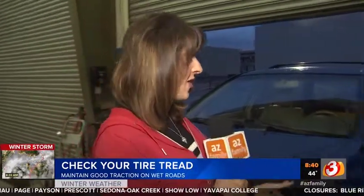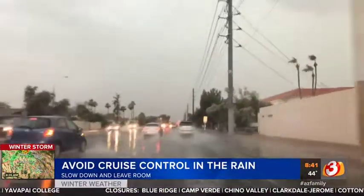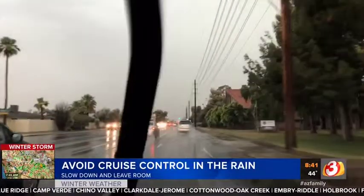And you also want to avoid cruise control at all costs and drive slowly in the water. Well, you want to have more control over the vehicle, so it's better for you to be doing the acceleration than just getting complacently behind the cruise control. Especially when there's just a little bit of rain, because the rain will bring up the oils from the road surface and the oil that's been on top of it. So it's a lot slicker when there's just a little bit of water.